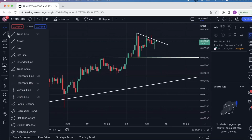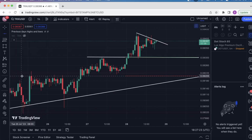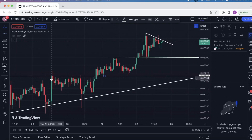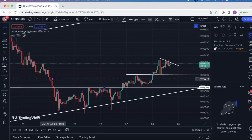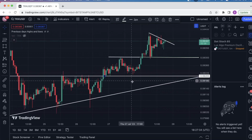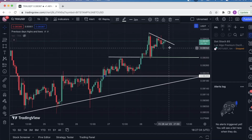And just to give you a clearer view of what that would look like right here, you'll see this was the level of resistance for quite a while. When we broke it, we tested it as support, and then this is the new range right here.